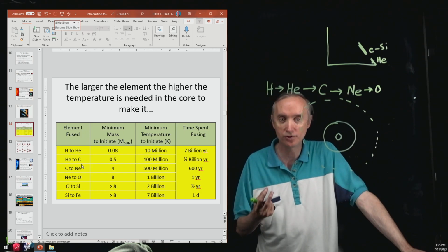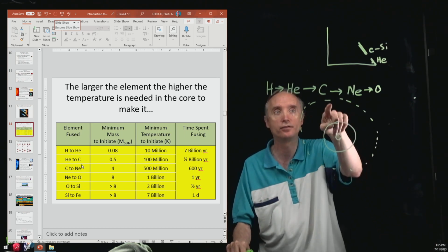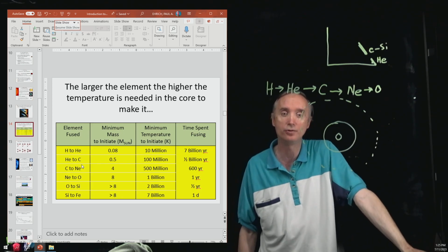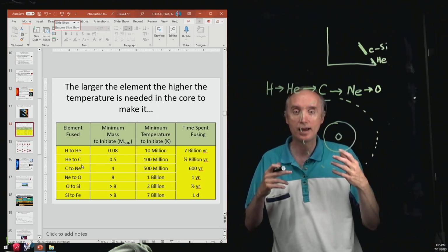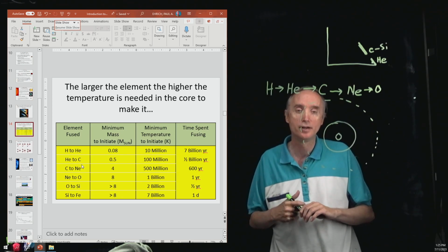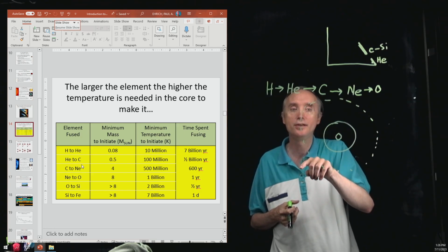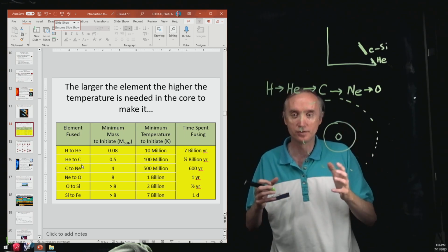Okay, that's because you get the most bang for your buck. It is the most efficient way of getting energy out of nuclear fusion when you're converting hydrogen into helium. So as you start to try to fuse these heavier and heavier elements, you just don't get as much energy out of the nuclear reactions. And so that means that the star is going to have to use its remaining fuel at a much faster rate in order to keep those nuclear explosions going and keeping gravity at bay. So that by the time a star is converting silicon into iron, it's only going to do it for 1 day before it evolves into something else.